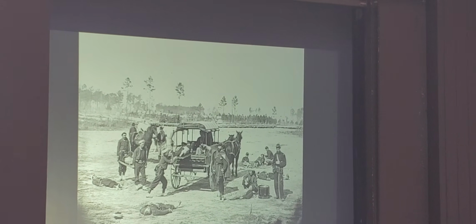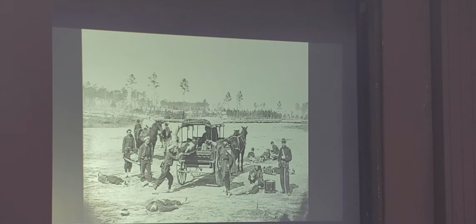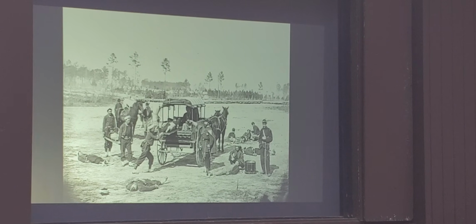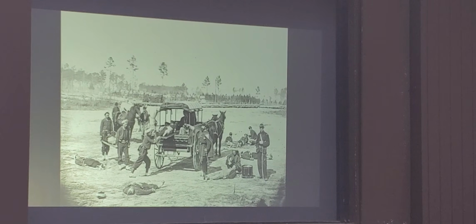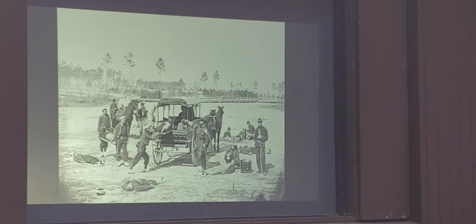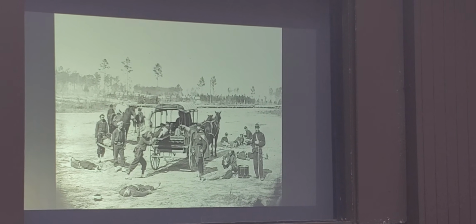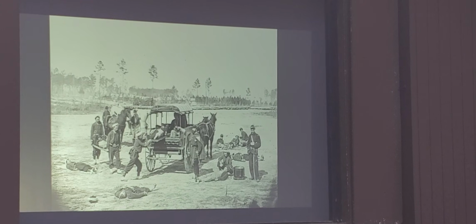Can you imagine? That's what you get for winning the battle. You inherit 6,800 more wounded soldiers. It's not good, at least not good for them. And they would have been the worst of the worst. If they could have got you in that wagon, they would have. So I'm not saying they didn't leave some behind that couldn't make it. But among the 6,800, you'd be the ones that you didn't think would make it.